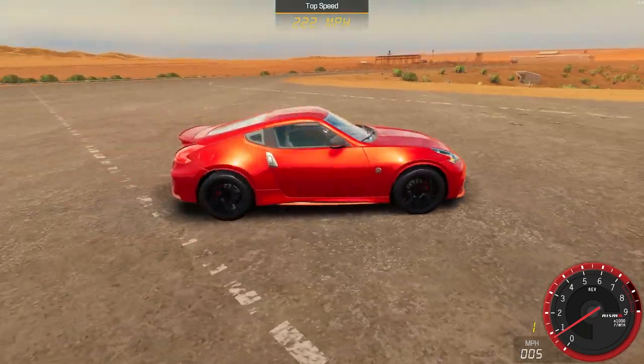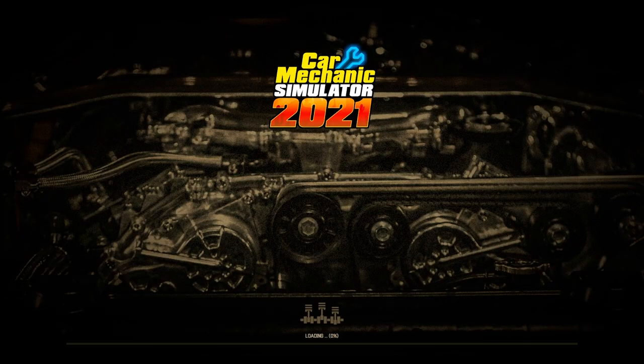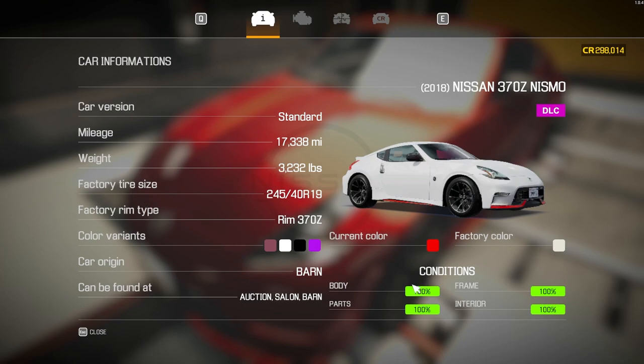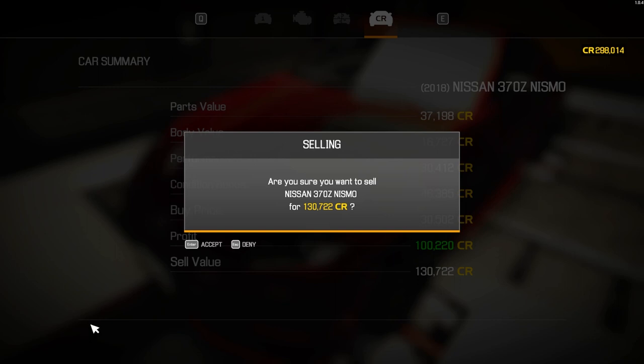Again, let me know what you think in the comment section down below, but folks, let's get out of this. I need my money. Where's my money, Brian? It's sharp looking for sure. I'll give it that. So much weight. Looking all nice. 130 grand, I'm gonna sell that car.